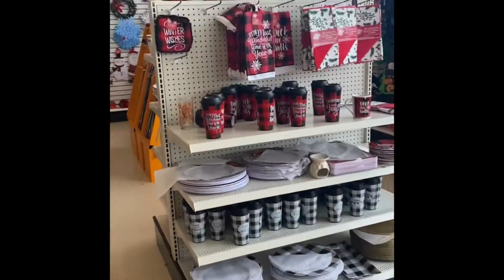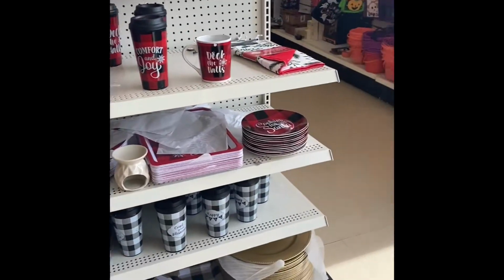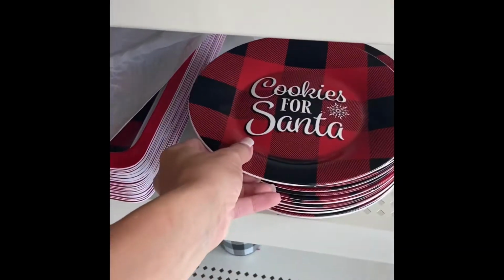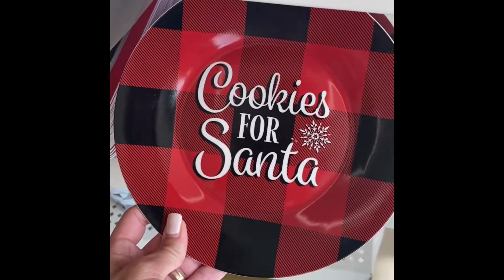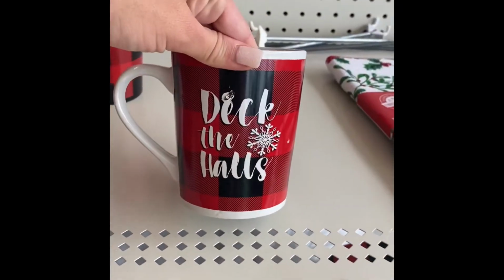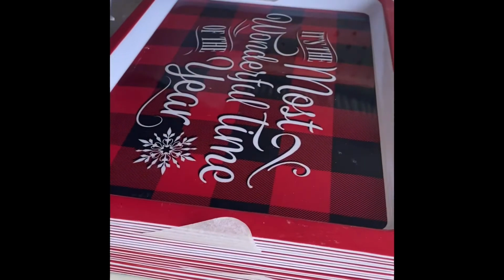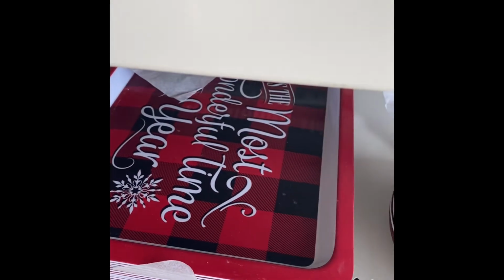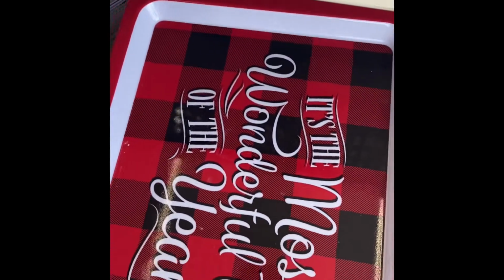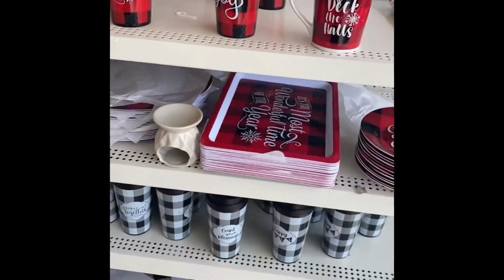Let's see what we have. Oh, so adorable. Look at this. Cookies for Santa. Deck the halls. We've got the little matching set. This is so cute. So adorable.